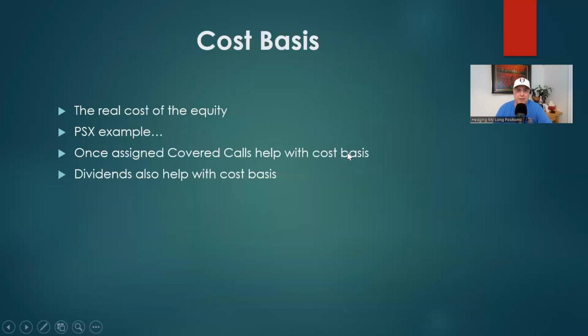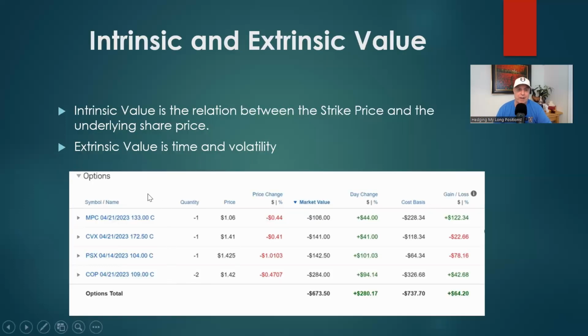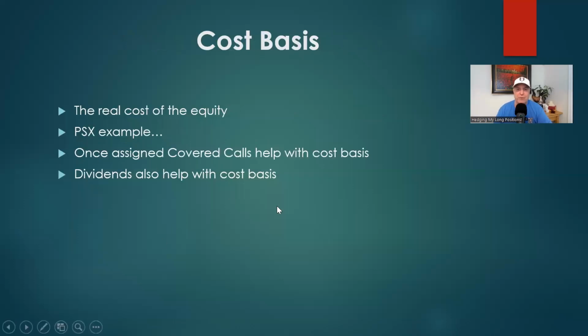Let's go ahead and look at cost basis. Cost basis is very important because it allows you to set a strike price that makes it so you don't lose money on your shares should they get assigned. If you look back here at any of these strike prices, I didn't mind letting go of any of these at these prices, because if they sold for these prices, I still make money. I may not make as much as if this thing gets squeezed and goes straight upward. However, I still make money on all of these stocks because my cost basis is below these strike prices. That's the power of covered calls, and it's also the power of dividends. Dividends also help with cost basis. Let's have a closer look at cost basis.